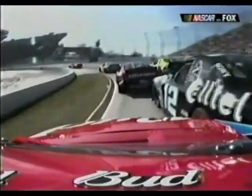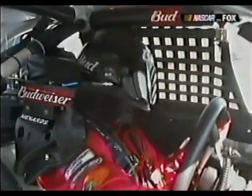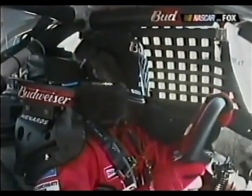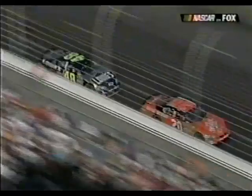Ryan Newman was a lap down, but didn't leave him a lot of room, and that has affected the car further for Junior. Yeah, short track racing at its finest. Not his fault, but that's what happens. Everybody gets together, beating and banging. Next thing you know, you're in the outside wall, inside wall.